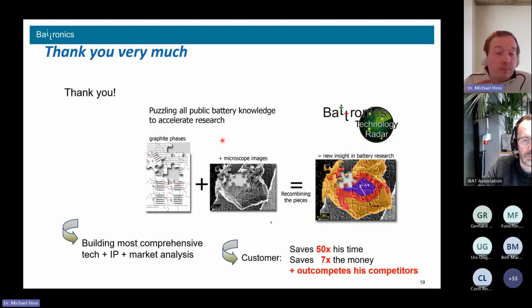Many people just overlook this. They look at milliamp hours per gram, but you also have to look at milliamp hours per cubic centimeter. Basically, you just divide by the density, and then you see how much volume you need.